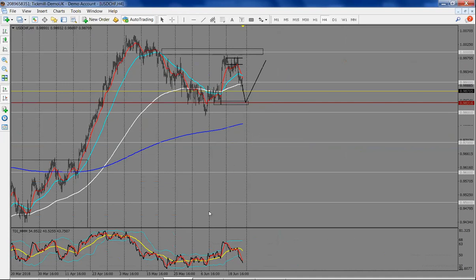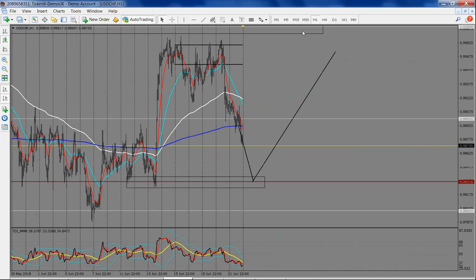Okay, so for now, that would be my expectation of what the USD Swiss franc should be doing, and that should also correlate or line up with what Euro USD should be doing for the next week.